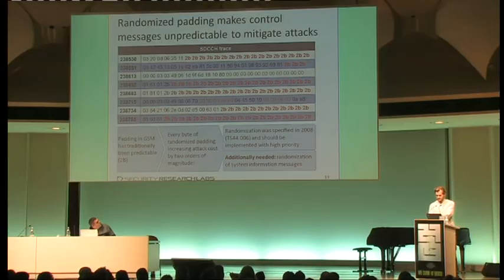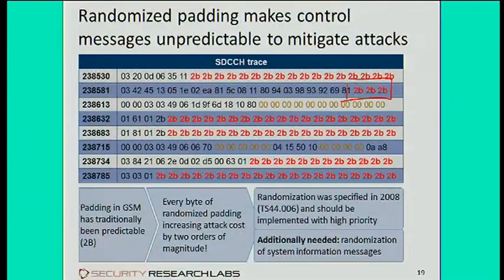randomizing everything with a 2B in it is an effective tool, even when there's only a short series of 2Bs added in the end, when the message is almost 23 bytes long. Due to the error correction codes, these 3 bytes trickle down into every burst and basically spoil every single burst. So the error correction amplifies the effect of this measure. So even in messages that are, say, 22 bytes long with just 1 byte of padding, this would have a huge effect on cracking time.